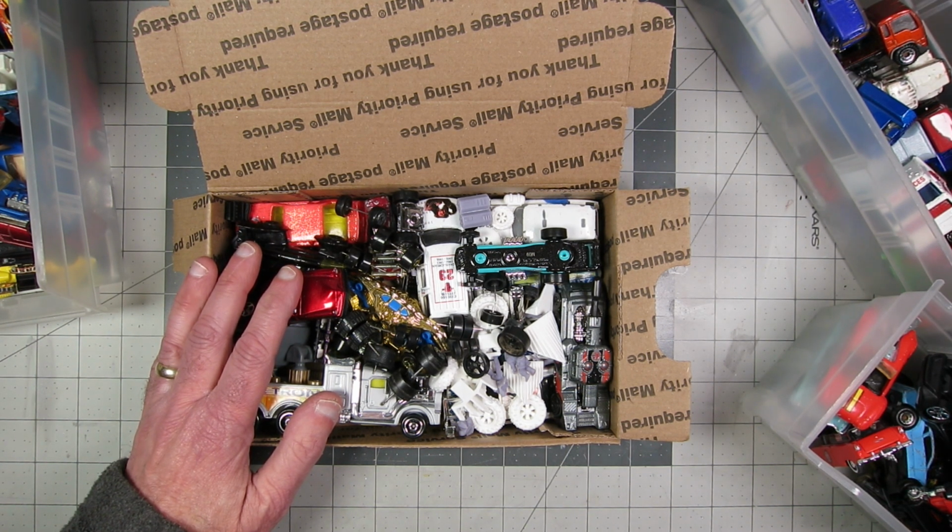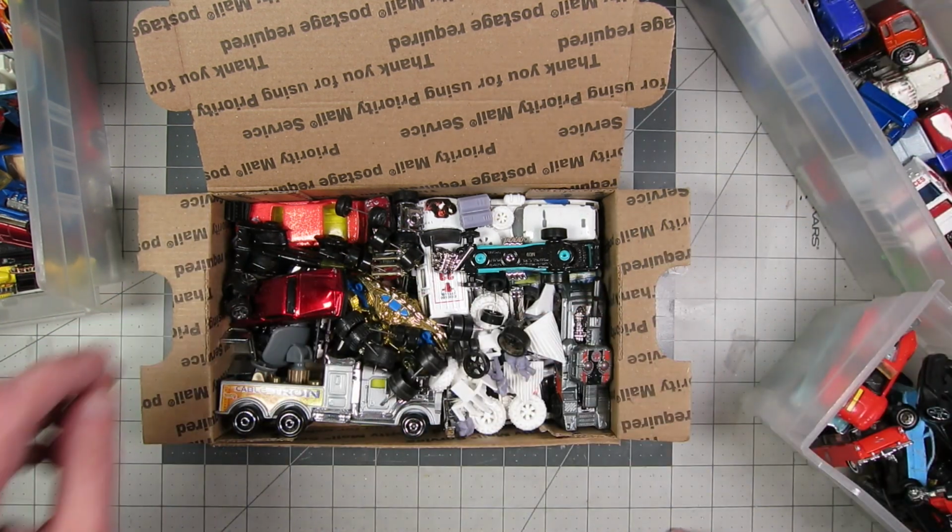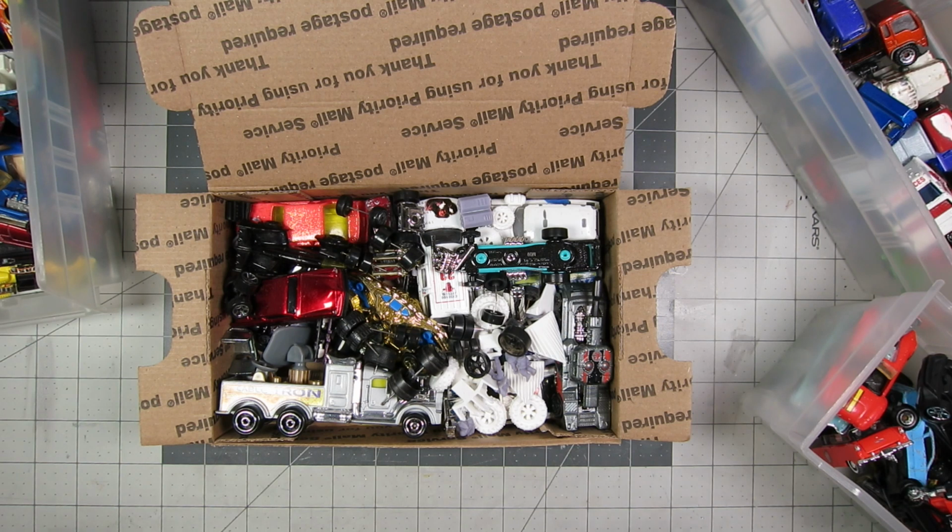Yeah, you hear me rummaging through stuff. It's because I've got too much junk sitting around. Oh, look, another engine. Okay. There you go. That's the box. Enjoy.